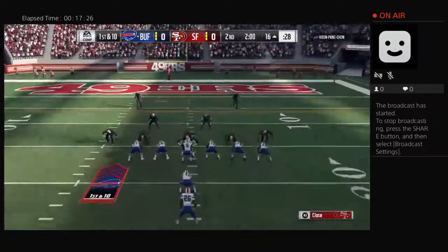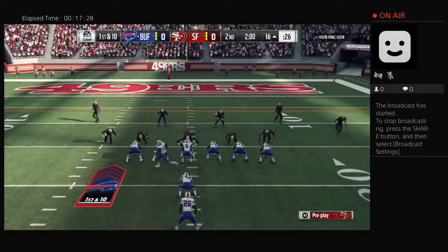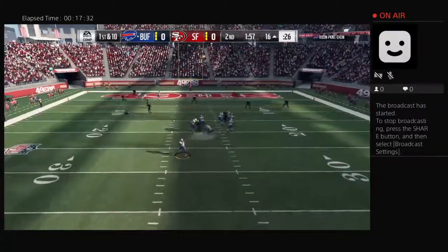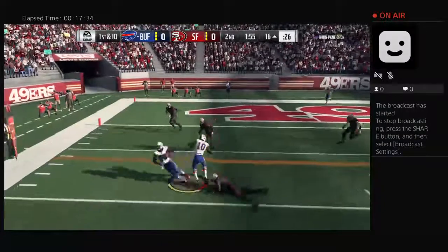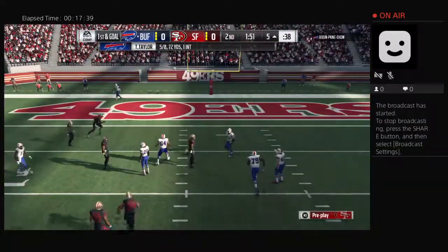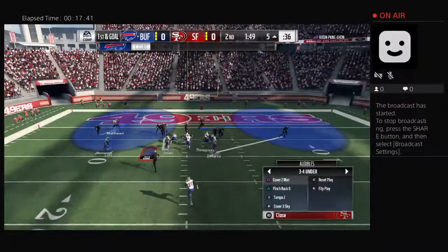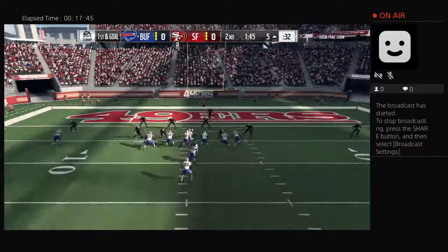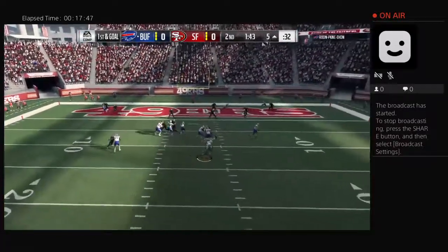Here we go. Defense showing blitz. Now a play fake here on first down. His throw caught right around the 6. And able to get him down, but he does reach the 5. 11 more on that one, and another first down. When this offense can get their tight ends involved, they can move the football.